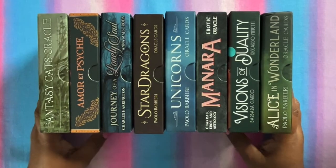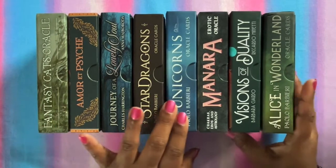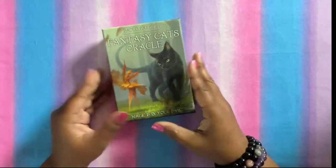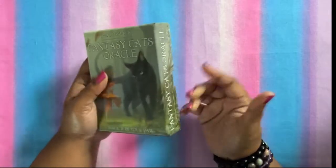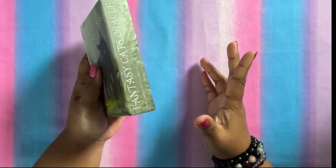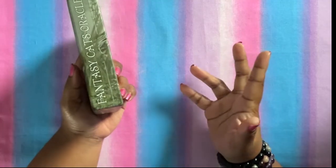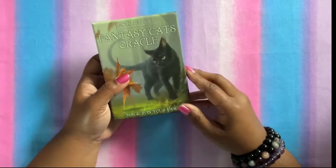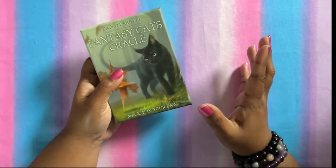I am going through my Los Scarabeo Oracle decks today, so let's get into it. So, the thing about Los Scarabeo decks is that they do tend to be pretty small. If you're not aware, most Oracle decks in the mass market, I would say the consensus is about 40 to 44 cards. Los Scarabeo decks are always less than 44 cards. I don't think I've ever seen one that was 44 cards.